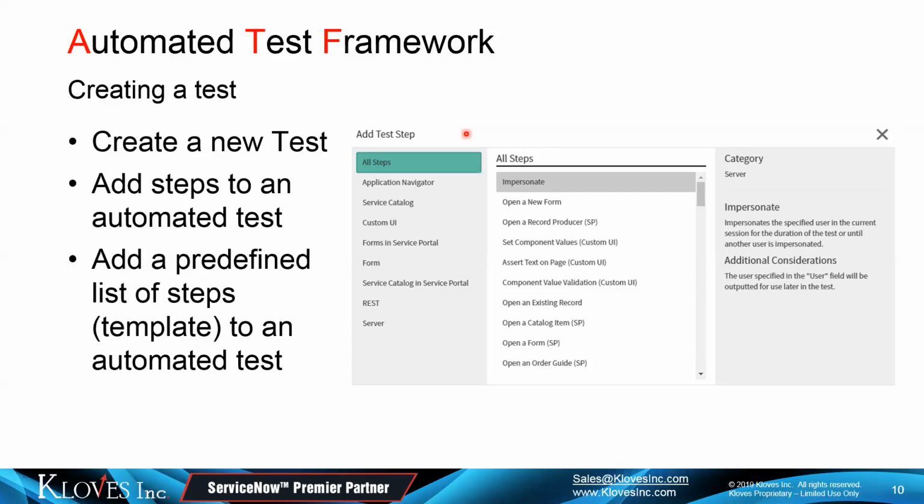A couple other things to think about. What do you want to test for? What are the results that you're going to expect? What items should be visible? What items should be mandatory? What items should be read-only? So you can really get in depth there. I'm not going to get that deep in our test for sake of time, but you'll get the idea of the process as we go.